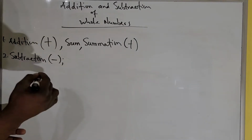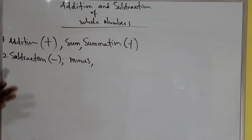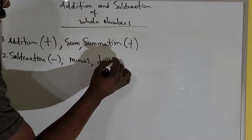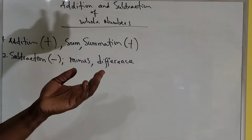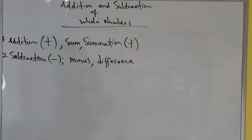You can also hear another one, which is minus. We use the word minus instead of subtraction. We use difference for that also, so we have the difference of a subtraction. Those are other words we use if we don't want to use subtraction. We can use minus, we can use difference, and we can also use less, which is to remove, to subtract.